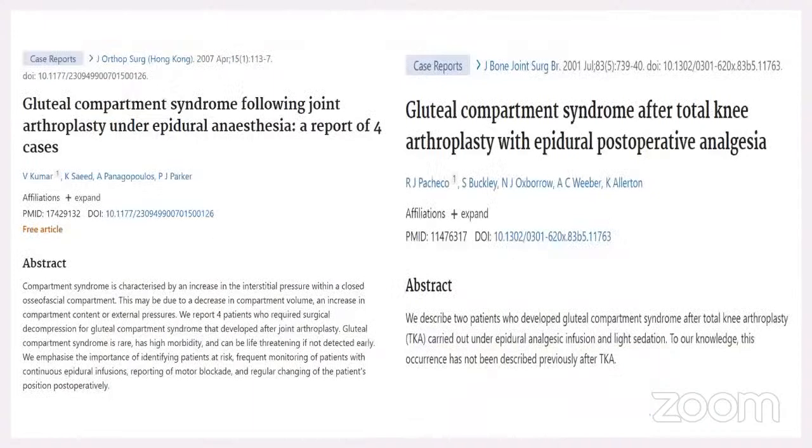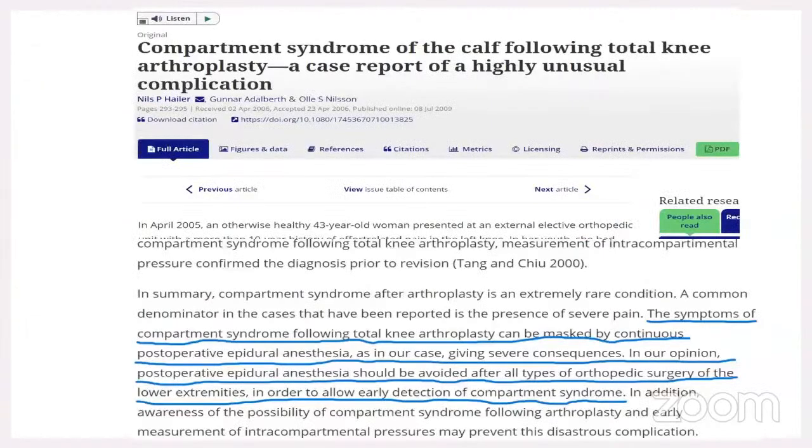In two further studies, they found that symptoms of gluteal compartment syndrome in 4 patients following TKR only appeared after the withdrawal of the epidural. And this is a case of compartment syndrome of the calf following TKR. In this one, the authors reported that the symptoms of compartment syndrome following TKR can be masked by continuous postoperative epidural anesthesia. And in our case, given the severe consequences, post-op epidural anesthesia should be avoided after all types of orthopedic surgery of the lower extremities in order to allow for early detection of compartment syndrome.